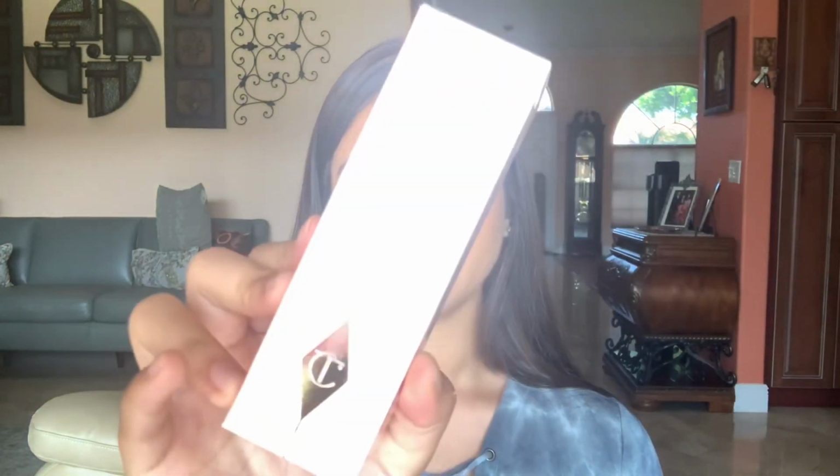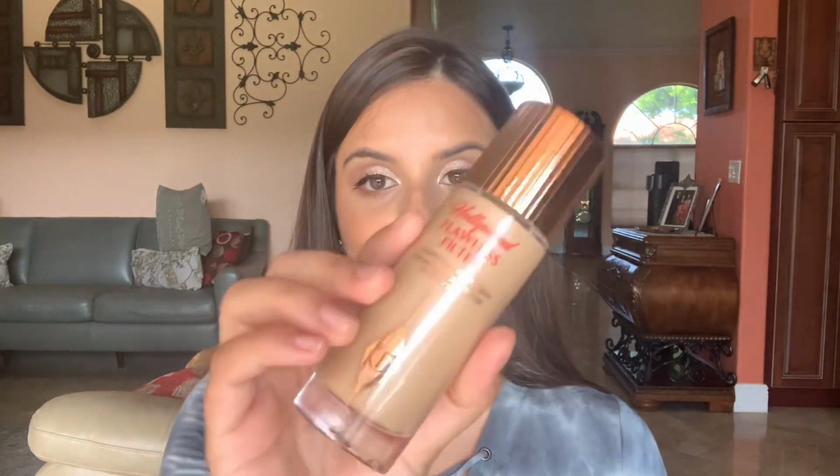Okay, so this doesn't really fit into any category, but I picked up the Hollywood Flawless Filter for a Superstar Youth Glow from Charlotte Tilbury. This is the packaging, very cute. I've never tried anything from the brand, which is why I picked a few things up over a couple months and I'll put them into one video. So stay tuned for that if you want to see how this applies. But I picked this up during the promo event because I've always wanted to try this. And this is what the bottle looks like.